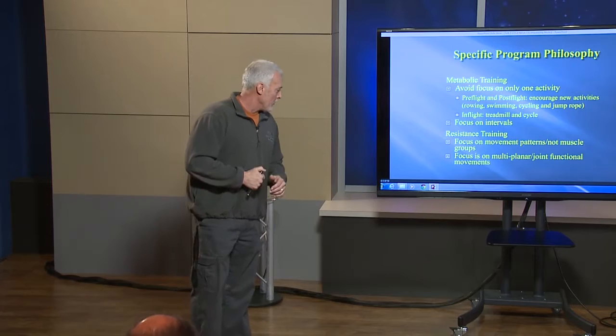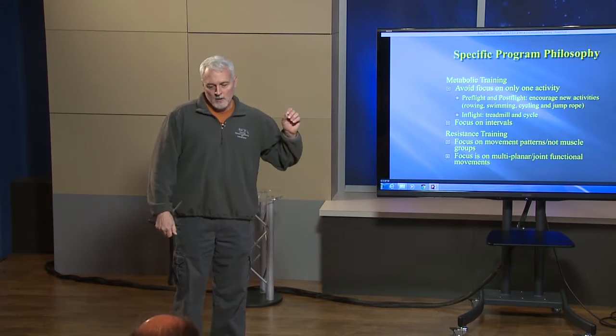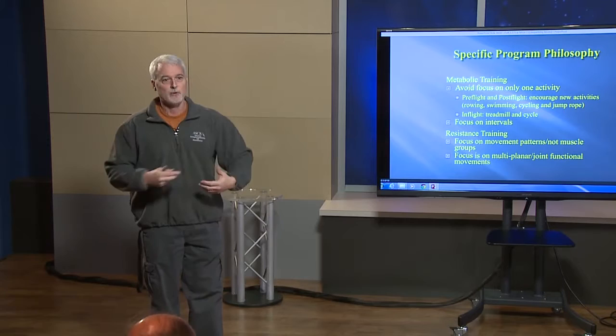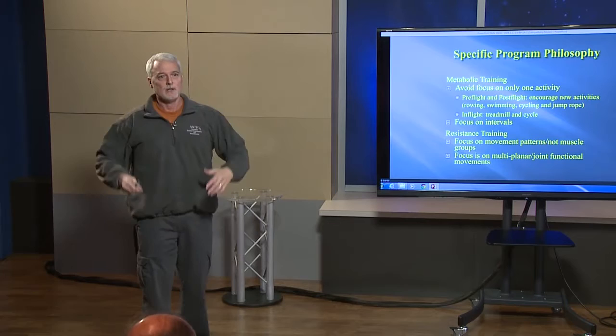And we focus our exercises on multi-planar, multi-joint movements. So we want to pick exercises that allow us to train through the most joints we can in any given time. So not a single joint movement like this per se, but a big movement in every single plane of motion you can move in. Again, we want to encompass the whole body. Okay, so pre-flight.